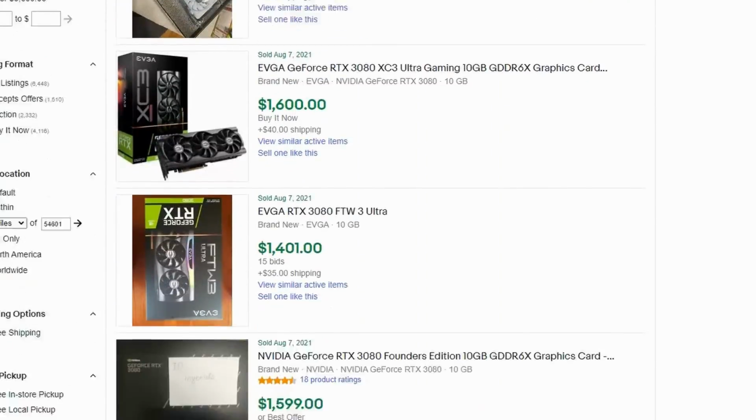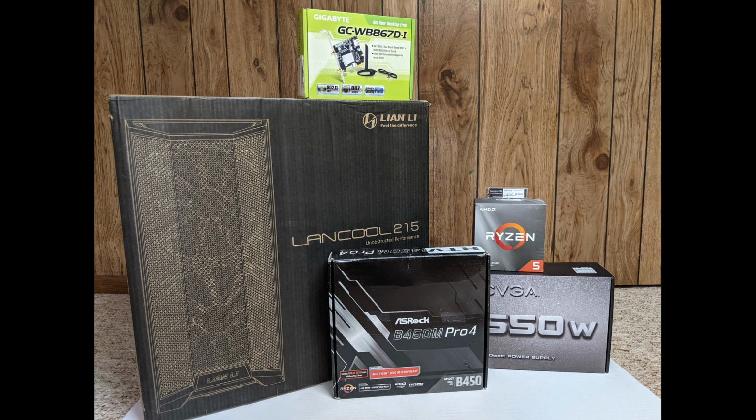Other than that, I meant to go for a nice mid-range build that will last her a good amount of years, but is also cheaper than most pre-builds. Here are the parts I used.